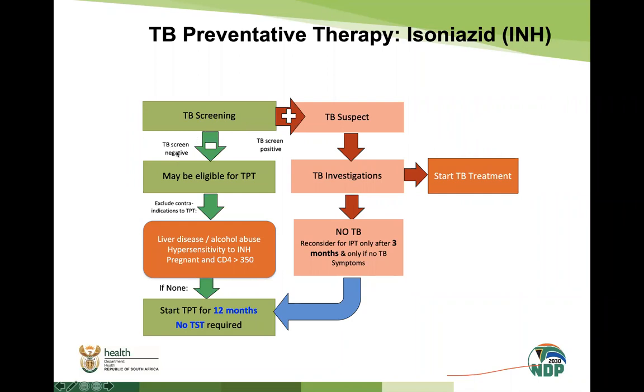If we screen her and she is asymptomatic, that means she does not have symptoms, we assess for contraindications. And the key one that I want you to look at is the CD4 count, right? So pregnant women with a CD4 count more than 350 are not eligible for isoniazid prophylaxis therapy, right? In other words, in pregnancy, you want women who are asymptomatic, who have a negative GeneXpert with a CD4 count less than 350. Then you can give them isoniazid prophylaxis for 12 months. So that is very important, right?